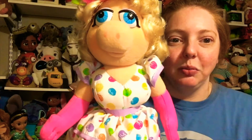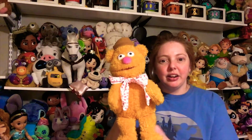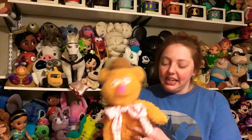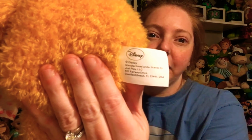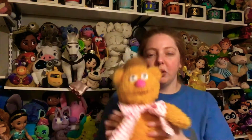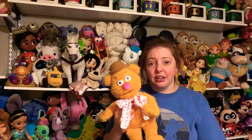But the dress is very 80s too, in my opinion, with the puff sleeve. And then another Muppet that I have that is not Disney Store is my Fozzie the bear. And he is Disney. His tag does say Disney on it, but it doesn't say Disney Store. And I think he just came from a department store or a regular toy store, like Toys R Us maybe. I'm not really sure, but I bought him at a yard sale.